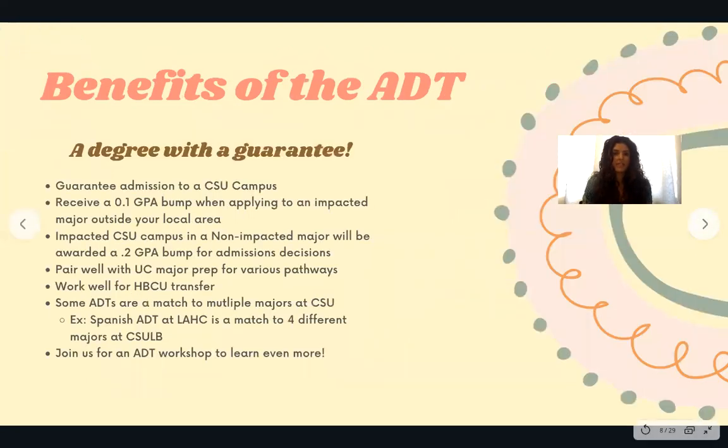What are the benefits of the ADT? The ADT is called a degree with a guarantee for a reason, and that is because you're guaranteed admission to a CSU campus when you have an associate degree for transfer.